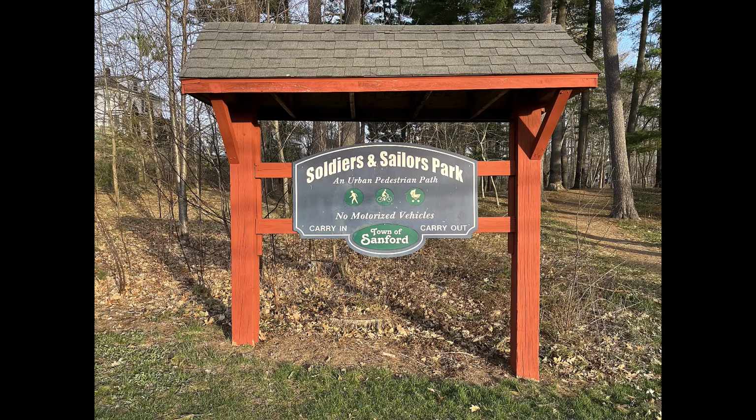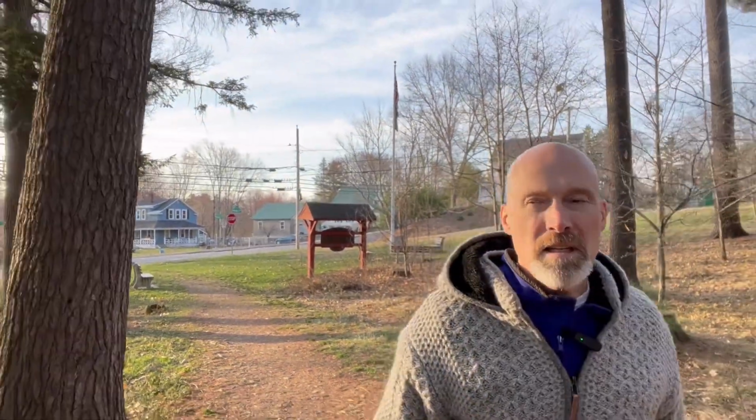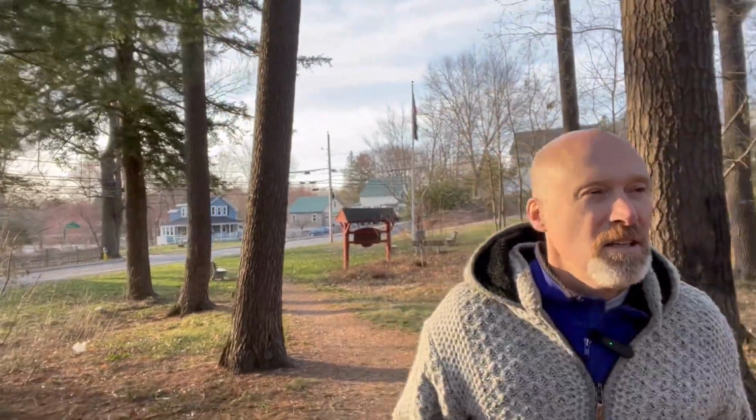What I'm going to do is I'm going to head over to Soldiers and Sailors Park and take a look at that park. So it's pretty early in the morning, and this is generally the time where I like to go for a walk. I kind of feel like I have these parks to myself at this time.